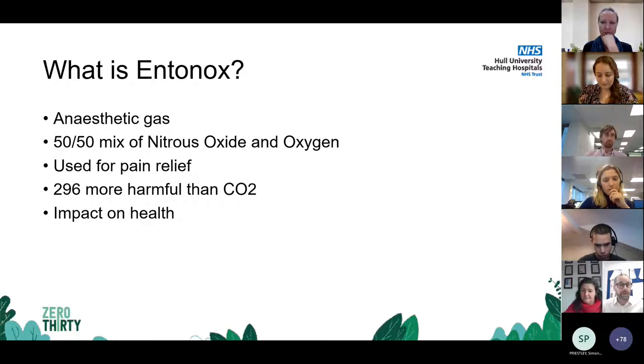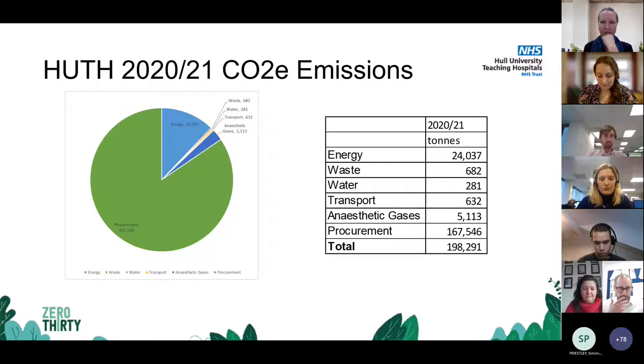There are COSH exposure limits for those, which interestingly in the UK are double the exposure limits that are allowed in Central Europe. So that's quite interesting, and also a helpful topic when discussing this with others and user groups. As to the importance of tackling this work.